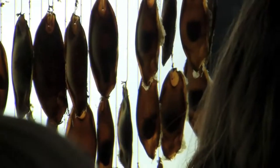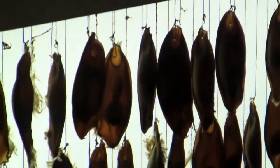Shark eggs have yolks. That's what they feed off of as they're developing. And once they have fully eaten that yolk, they have already grown to the size where they're big enough to hatch out of that egg.